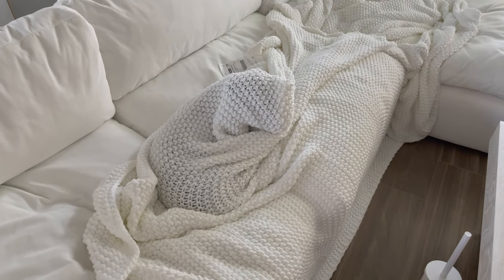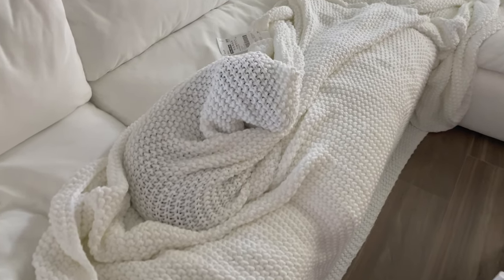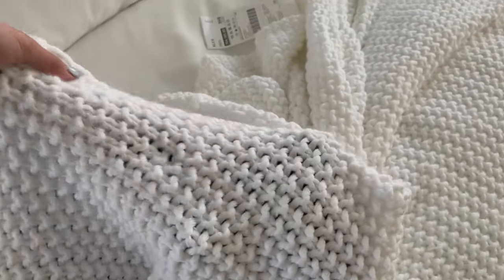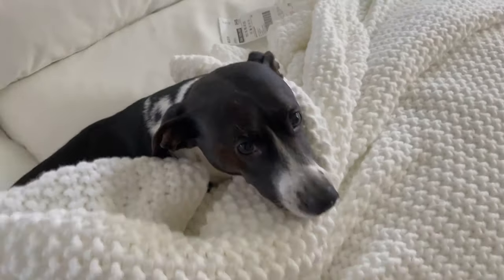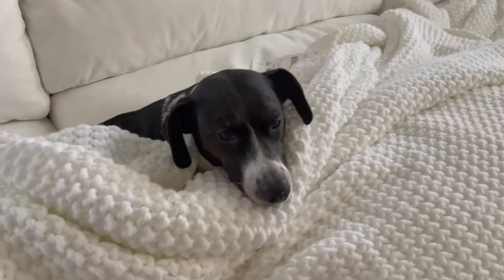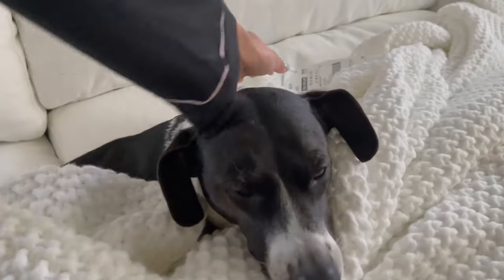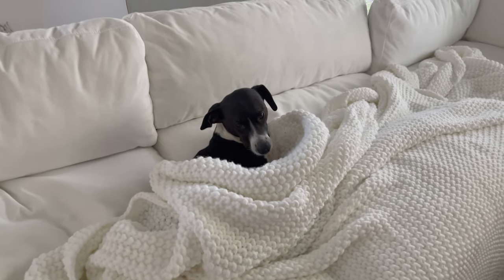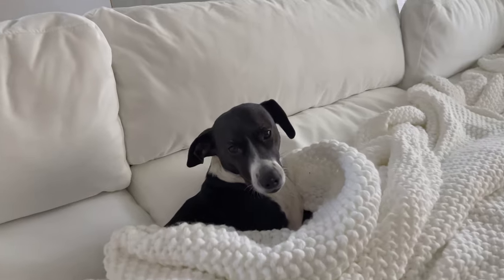What are you doing in there? What are you doing? Do you really like the couch? Say you love the couch? Love getting your hair all over the couch, don't you? Say yes. Say I love the couch.